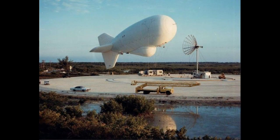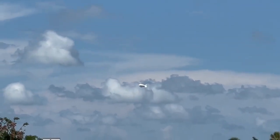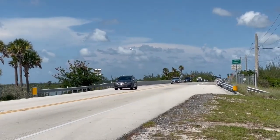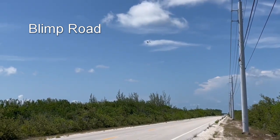One of the more unusual things in the Keys is the Air Force blimp affectionately nicknamed Fat Albert by the locals. It is located 20 miles north of Key West on Cudjoe Key. For a closer view, you turn off US 1 conveniently onto Blimp Road. It is one of 8 remaining blimps along the U.S.